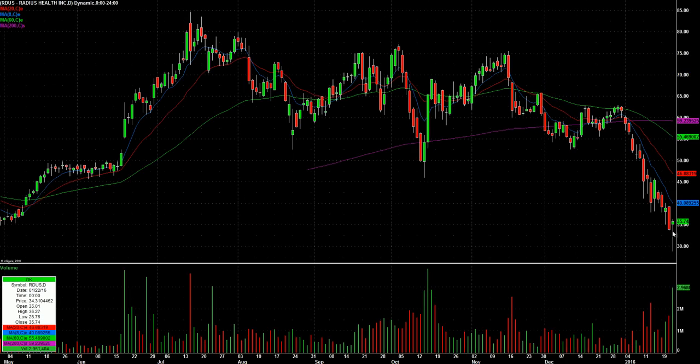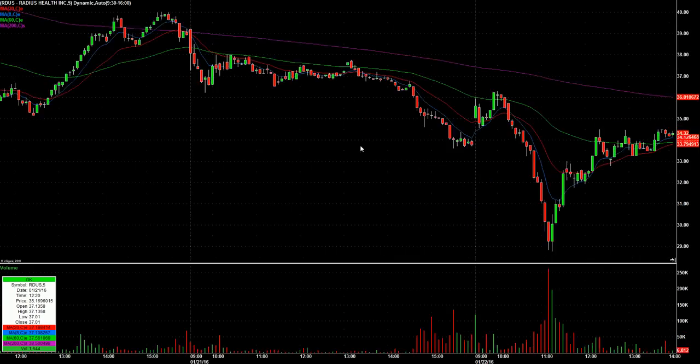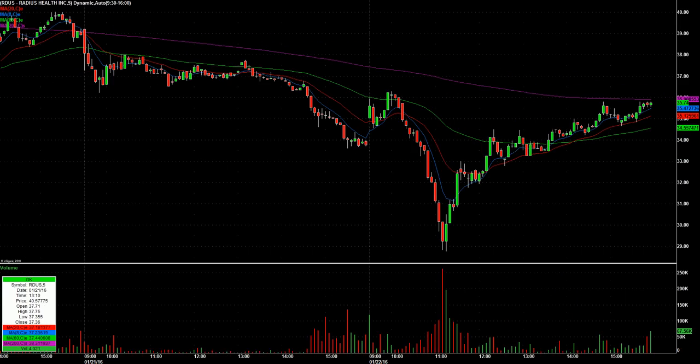RDUS, really nice bounce. It gave one of our intraday shape plays to the downside here. These oftentimes give nice reversals. When that thing started accelerating to the downside and the volume's increasing, it looks like the price and the volume sticks are reaching out to each other, you oftentimes get a really nice reversal, and it ended up closing near its highs.